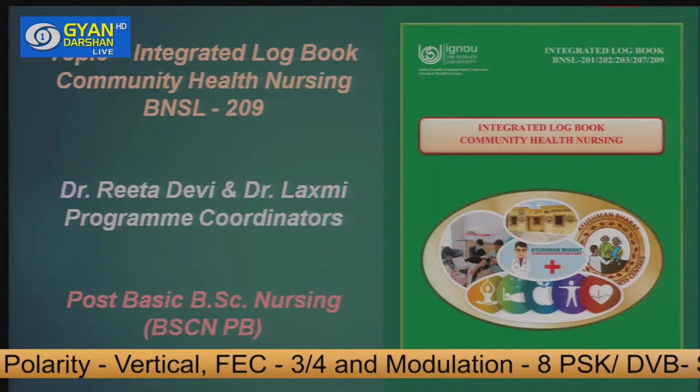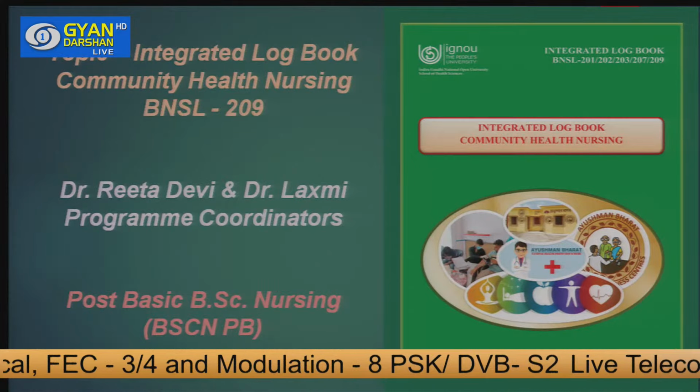So all the students who are getting enrolled in 2023 as first year students will get this logbook in their material in the first year itself, so that throughout the 3 years of the program, they are identified to carry out these activities. The activities are demarcated to be carried out in first year, second year, and third year. So all these are included in this logbook.